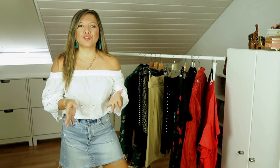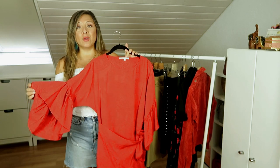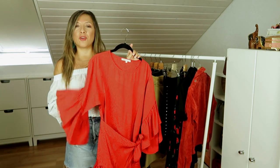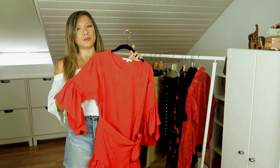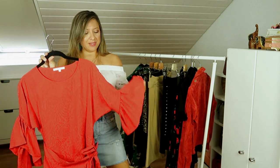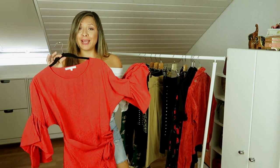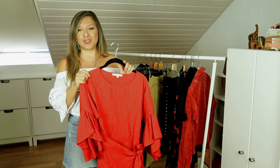Now it's time for dresses. I got this dress in an outlet in Aubonne. It's not far from where I live. It's like 30 minutes from Geneva. It's from Maje. And I believe it was the last piece, so unfortunately I don't think you guys are gonna be able to find it, but I had to share it with you since it's a beautiful dress.